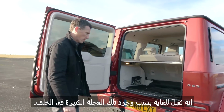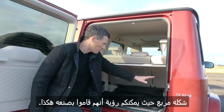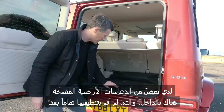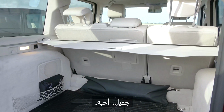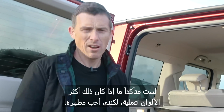It's quite heavy because of that big wheel on the back. The boot is quite usable, square shape as you can see, the way they've built it out. Very easy to use and load. I've got my dirty off-road mats in there, which I haven't quite tidied away yet. It's absolutely fine. Lovely, like it. Not sure it's the most practical colour, but hey, I like the look of it.